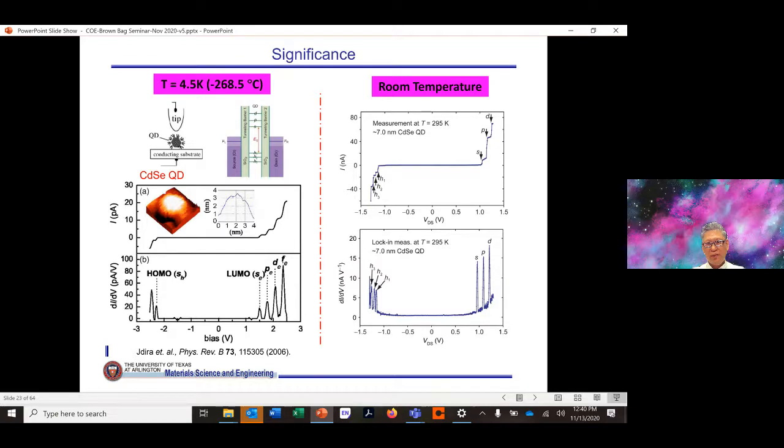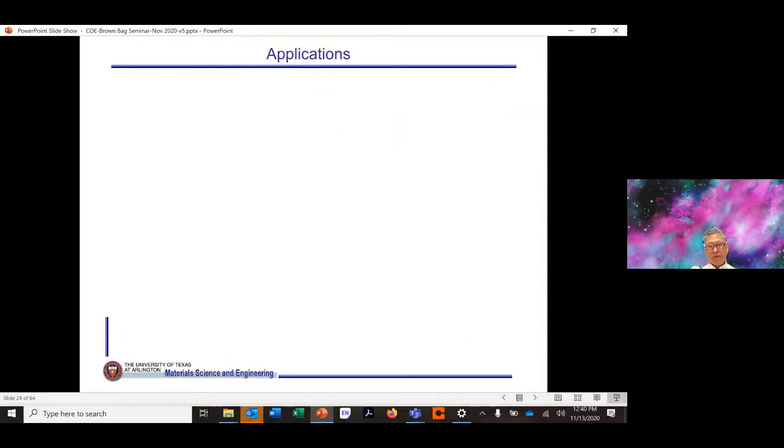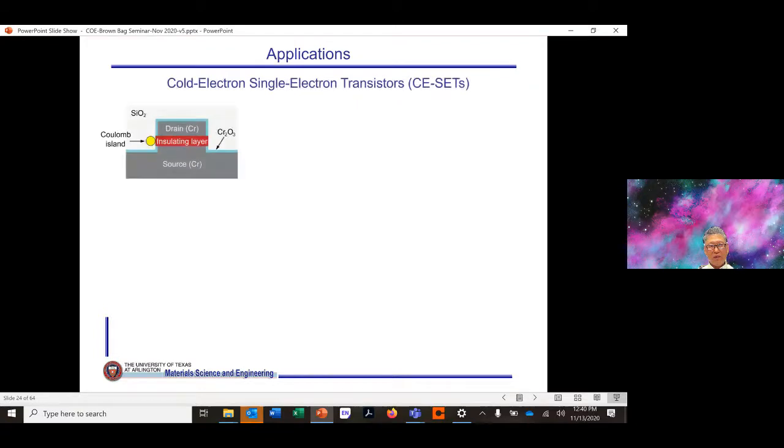We may not carry liquid helium all the time to operate our laptops or iPhones, right? So this is, I think, a very significant accomplishment. We expect that there are many applications. One is using that cold electron transport for single electron devices.